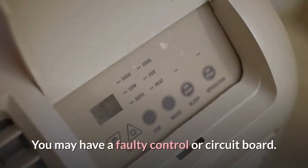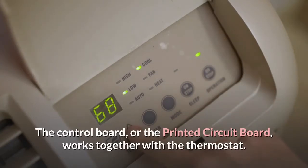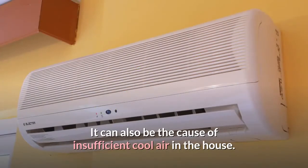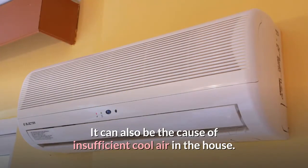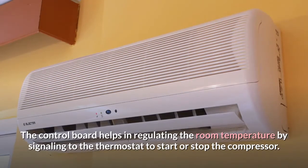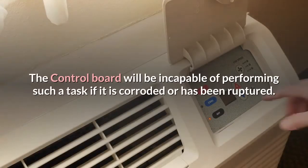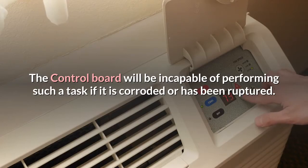You may have a faulty control or circuit board. The control board, or the printed circuit board, works together with the thermostat. It can also be the cause of insufficient cool air in the house. The control board helps in regulating the room temperature by signaling to the thermostat to start or stop the compressor. The control board will be incapable of performing such a task if it is corroded or has been ruptured.